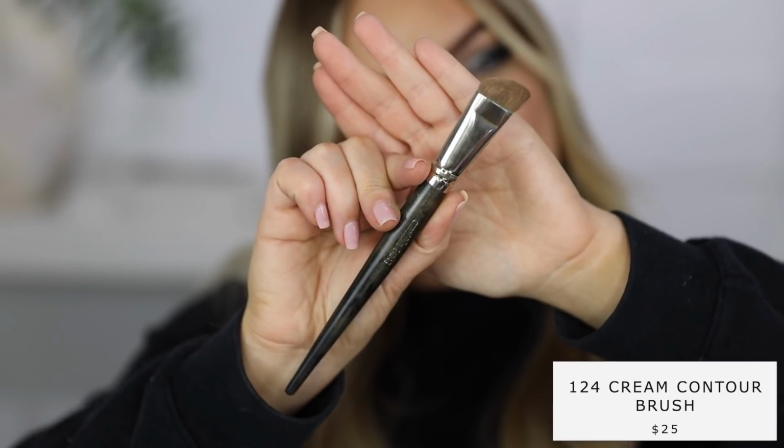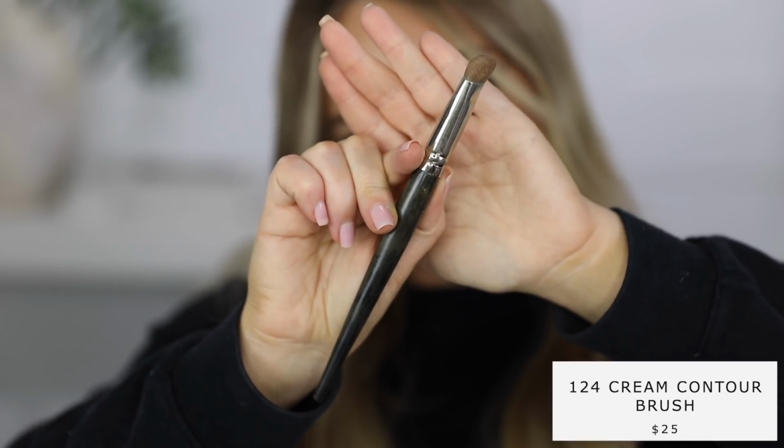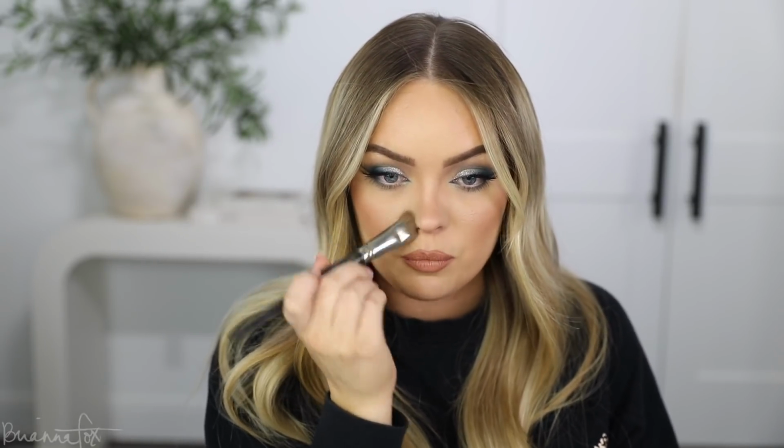Another Smith brush that I have here that I almost didn't include because I just don't think it's necessary for everyone. I don't think that everyone will like this brush, but I use it every time I do my makeup, and this is technically for contouring your face, but I use it for brightening up with powder. So after I've gone in and contoured my nose and did my cheeks, I'll take this with powder and just kind of re-emphasize that area with a little bit of powder, and it kind of brightens it back up.